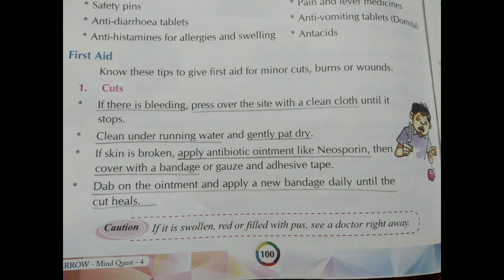So children, first aid is the first help you can give to the person who have any kind of injury. But you are not a doctor, so if you find something like this, like swollen, or the wound is filled with pus, or it is reddish in color, then you should go to see the doctor.